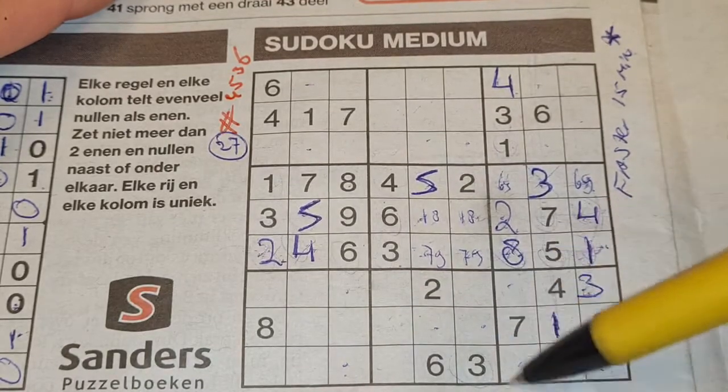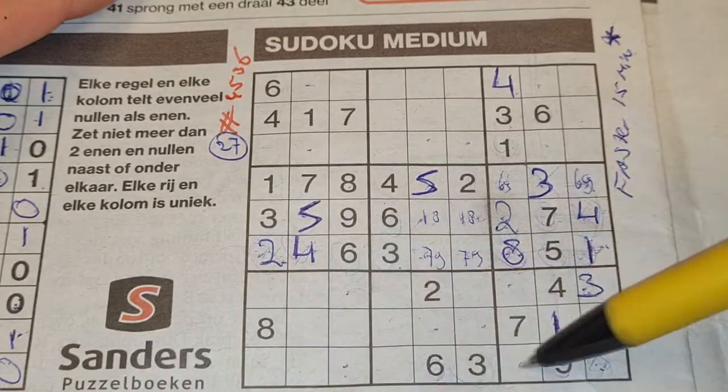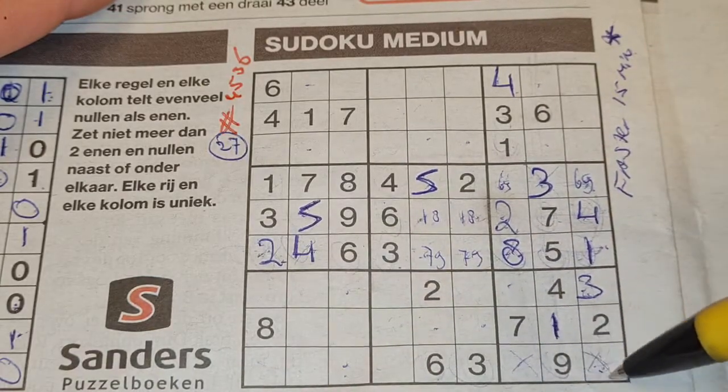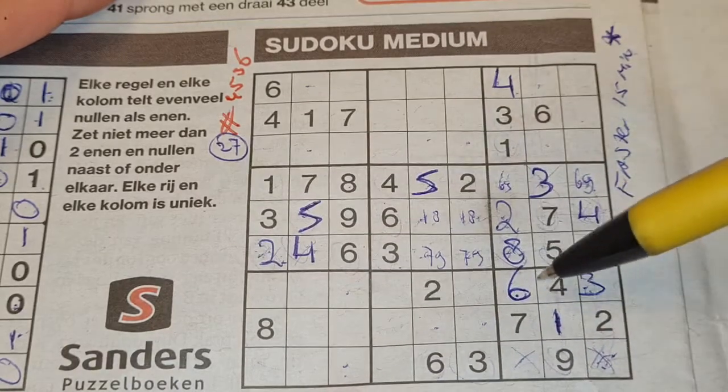Three missing numbers now in this big square. One of the missing numbers is 6. We see here 6 in the last row, so no 6 in these two boxes. One box left for the 6, it should be there. Now we have a 6 there.